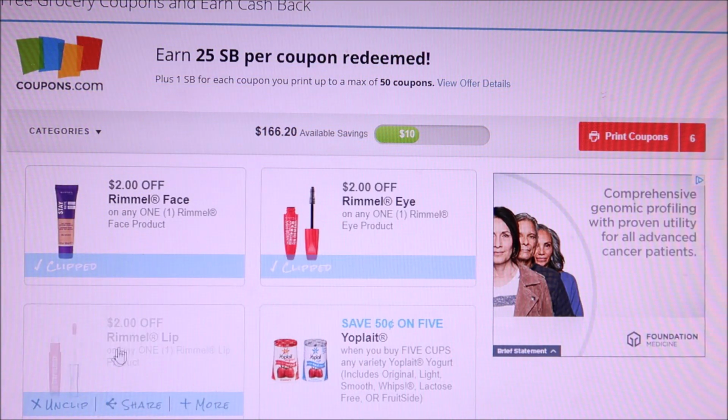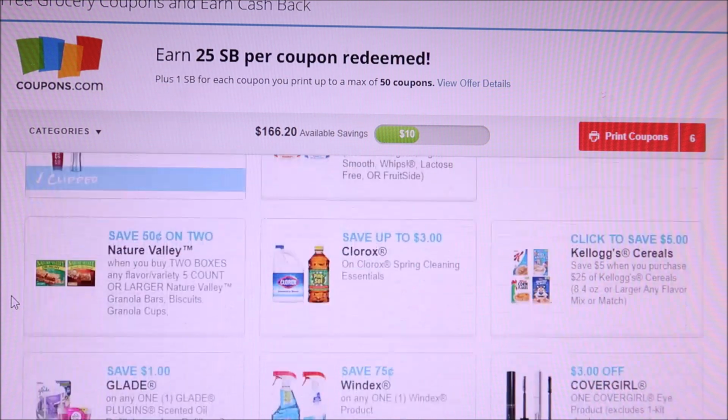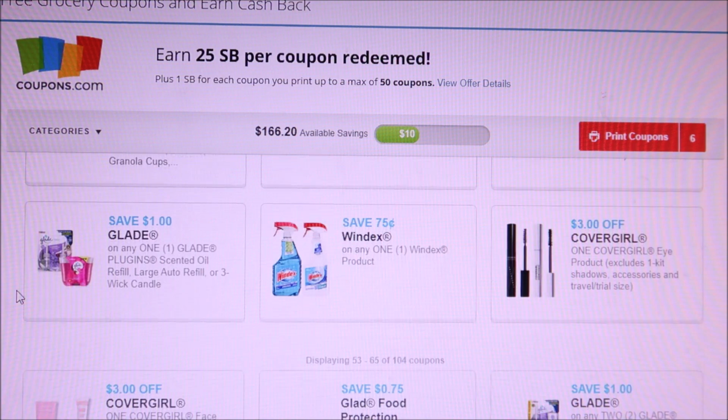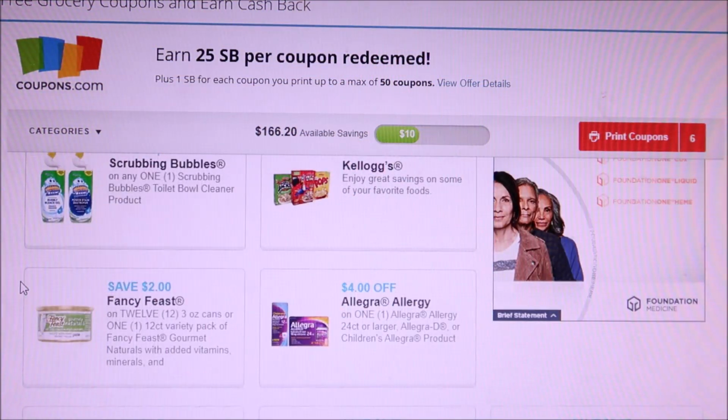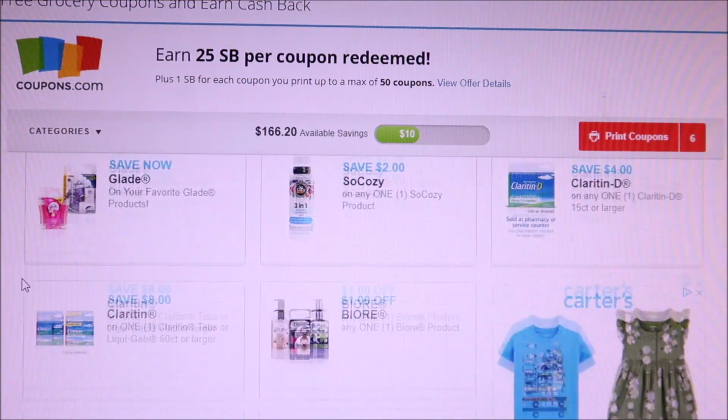We got face, eye, and lip protect. So definitely print those off. I don't know how long those will last. Those are high value kind of coupons because those are ones that we rarely ever get. So they will disappear super, super fast. But I think that was it.